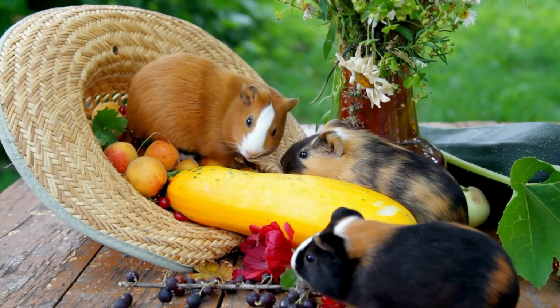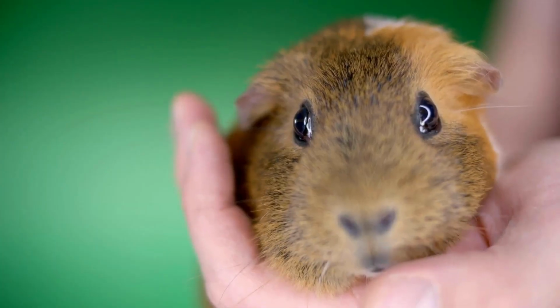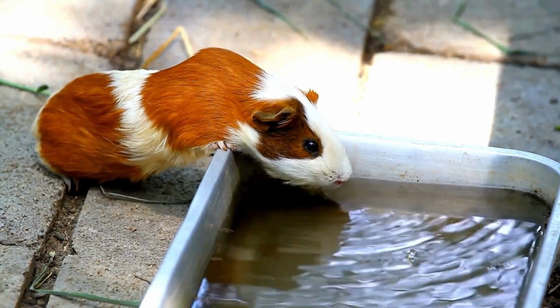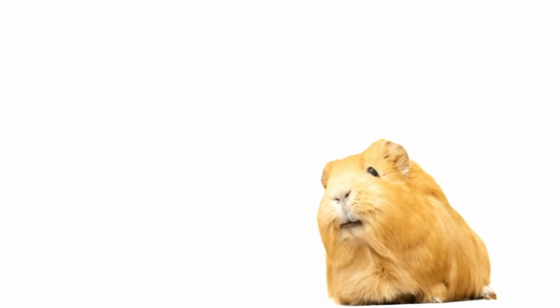A fundamental aspect of maintaining guinea pigs' dental health is providing them with a balanced diet. Their diet should consist primarily of high-quality hay, which helps wear down their teeth naturally as they chew. Additionally, offering a variety of fresh vegetables rich in vitamin C, such as bell peppers and kale, supports overall dental health. Regularly inspecting your guinea pig's teeth is crucial.